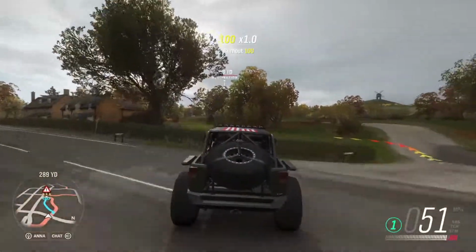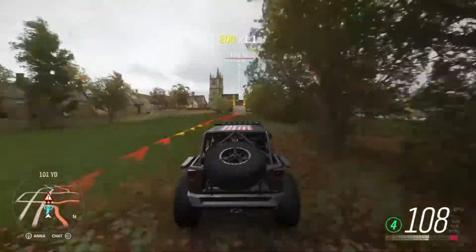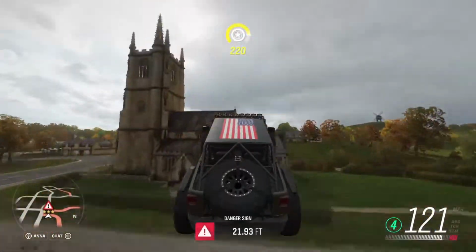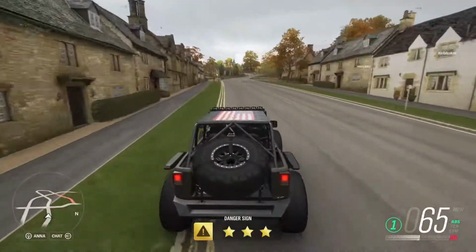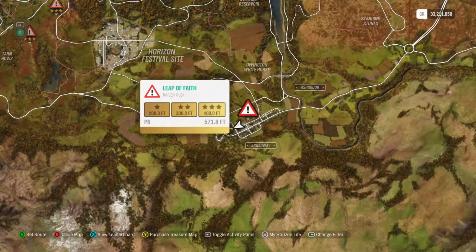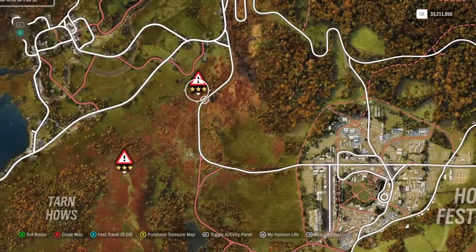Now we need 4 more stars to complete the rest of the weekly Forzathon challenge. You have arrived at your destination. That was a good jump. 508. That would get us, there you go. We got 3 stars there. We need 1 more star. This is a good one here.